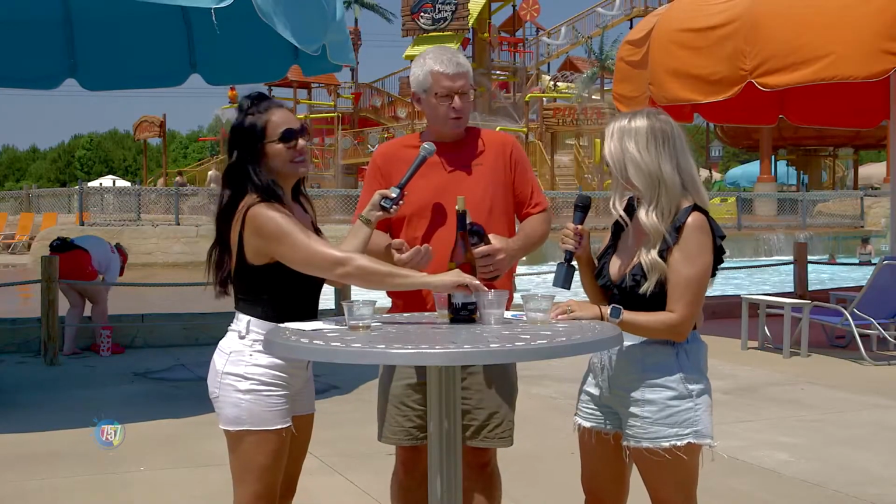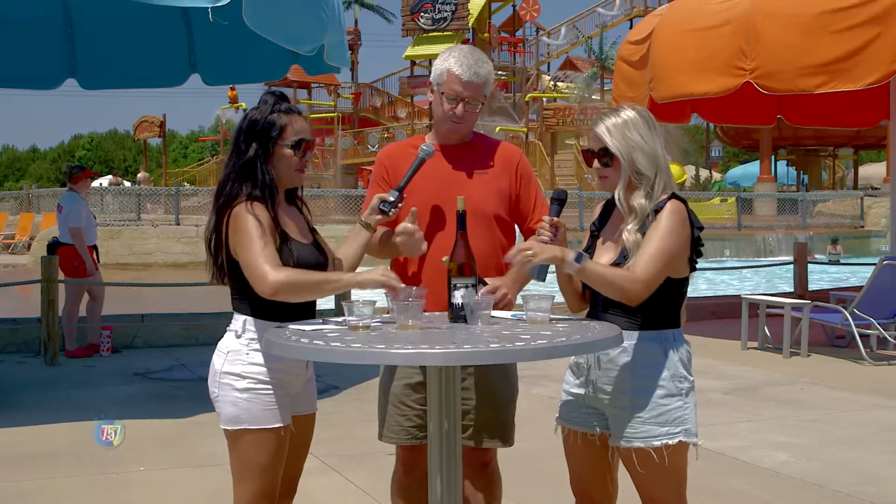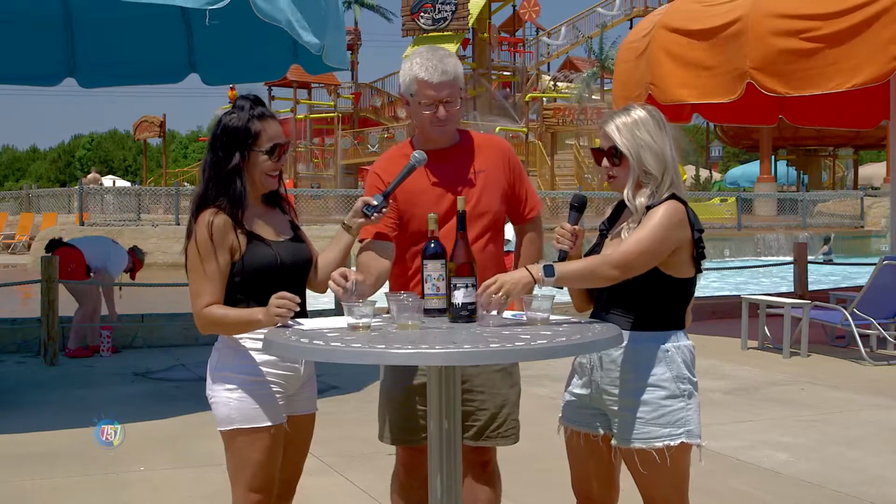Both of these wines are served at H2Obx, and so you can pair the wild pony with some of the seafood dishes, like shrimp. Whereas the sangria, which you're about to try, I kind of like that with nachos, pizza. It's a very casual red for summer fare, and it's a water park, so you want a red that's slightly chilled like this. Sangria is one of my favorites too. And reds are not traditionally chilled, are they?